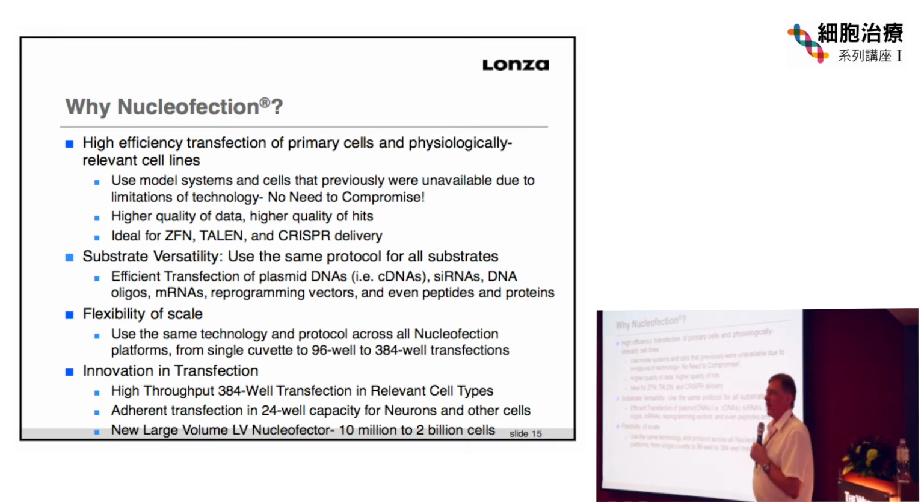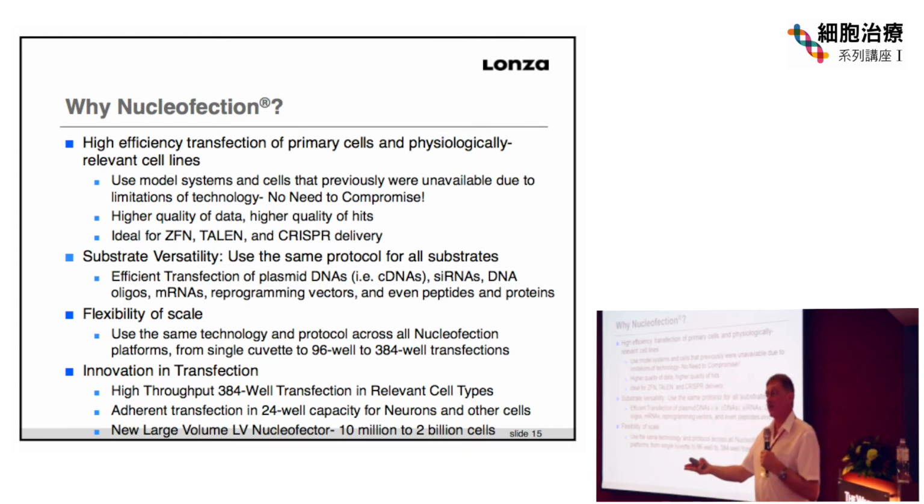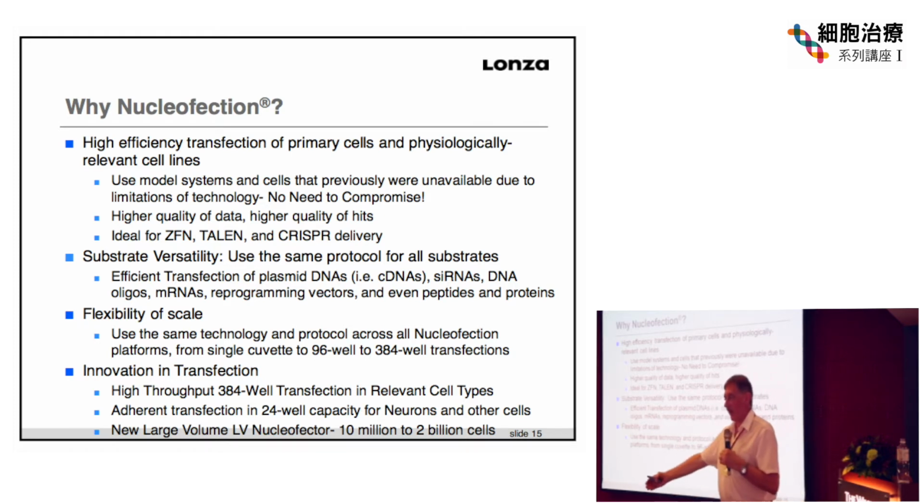We have flexibility of scale. We have our benchtop device, our 4D nucleofector, but you can go from single cuvette up to 96 well or 384 well transfections without having to change technology. You use the same solution and the same program and get the same results, and if you're using the same size transfections as you move across the platform, even the same cell numbers. So it's very versatile. And now with the LV, we can also go up in cell numbers.